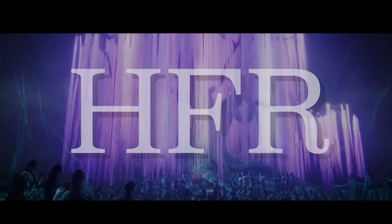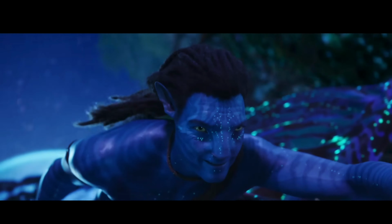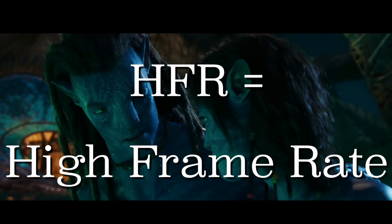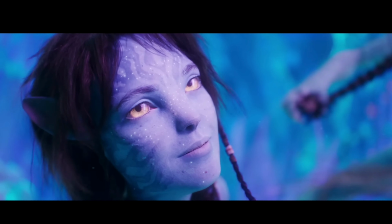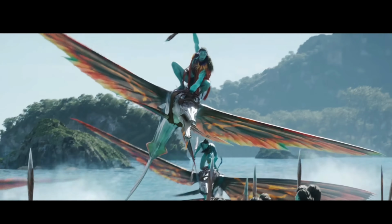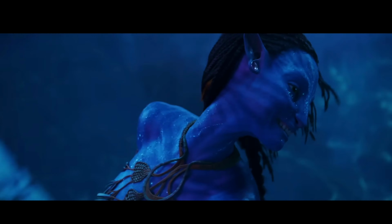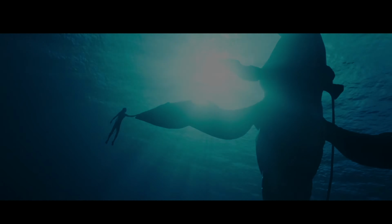Now before we get into why his use of HFR works so well when for many previous films it didn't, let's first discuss exactly what HFR is. HFR stands for high frame rate, which is a reference to the frame rate of both the camera and the projector. Frame rate is important to know because, along with its adjusted shutter angle, it determines how much motion blur is in the image. The lower the frame rate, the more motion blur, and the choppier the image will look. The higher the frame rate, the less motion blur and the smoother the film will look.